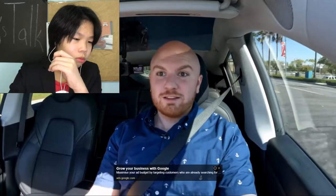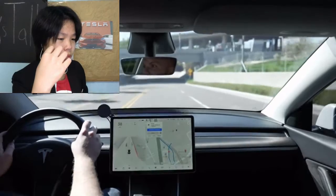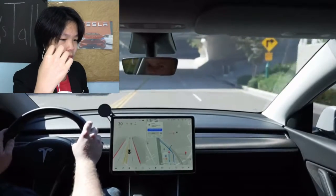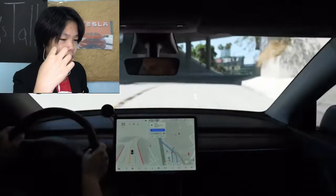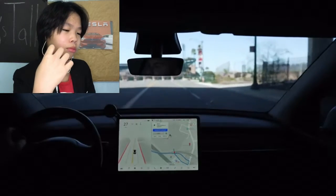That's the first big fail that I've seen. Definitely a big issue right there. This street is pretty self-explanatory, so yeah, that was a pretty weird one, but definitely not a good situation. If there were cars around me, it would have veered straight into there and not been good.